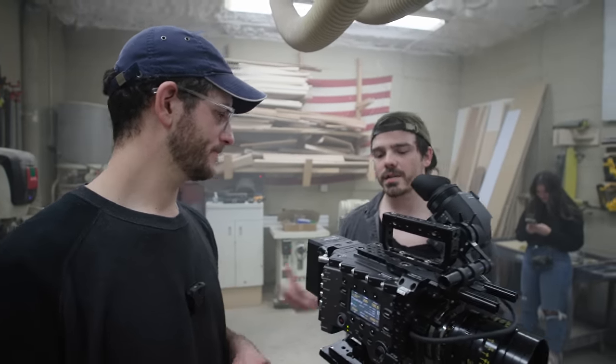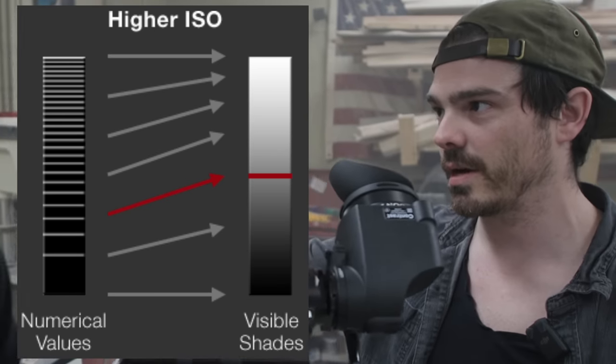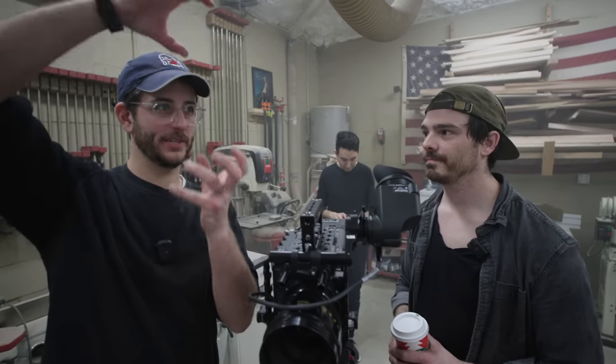Tell us about that. Yeah, so on cinema cameras, you can actually shift your dynamic range to favor either the shadows or the highlights. So you get more dynamic range in the highlights if you shoot at a higher ISO outdoors, or you get more dynamic range in the shadows if you shoot at a lower ISO indoors. Kind of shifting with the tide, if you will.